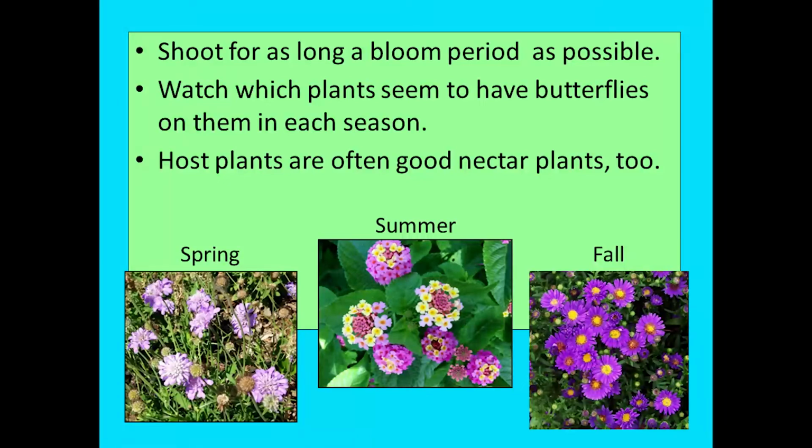Shoot for as long a bloom period as possible. What you want to do is provide them with food as long through the season as you possibly can. So you want to try to have some things that will give them nectar in the springtime. Here I've got some pincushion flower, larkspur. I get swallowtails on a larkspur a lot.